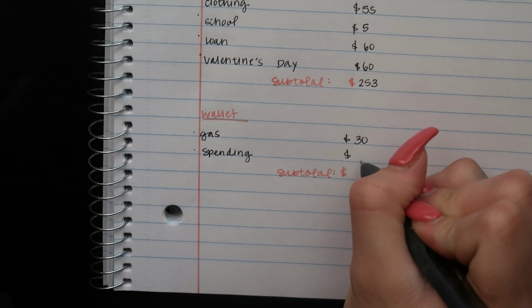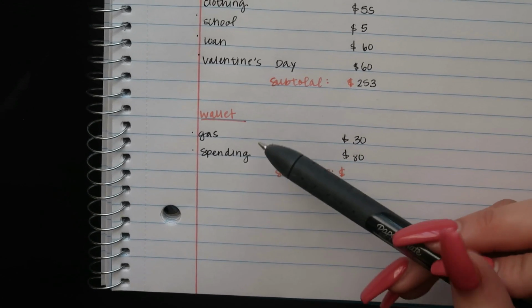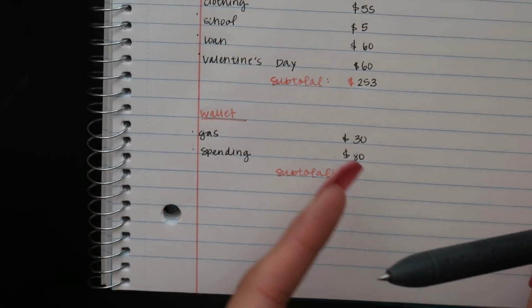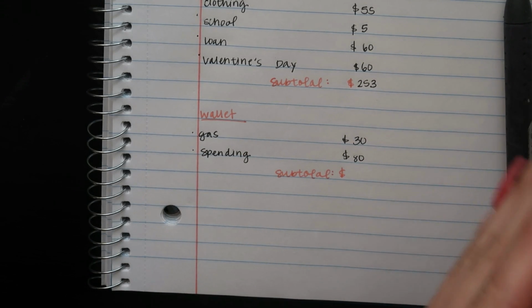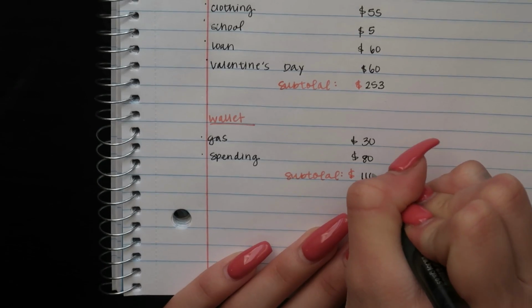Alright, so moving on, spending is going to get $80. And if you guys watch my previous videos, you will know that I did not budget for eating out or going out. I decided to just lump that into the spending category, because typically what I want to spend my money on is going out to eat at restaurants. Like the other day I went out to eat wings, and realistically, girl, I cannot be eating wings on a $10 budget. So that is going to bring this subtotal to $110.